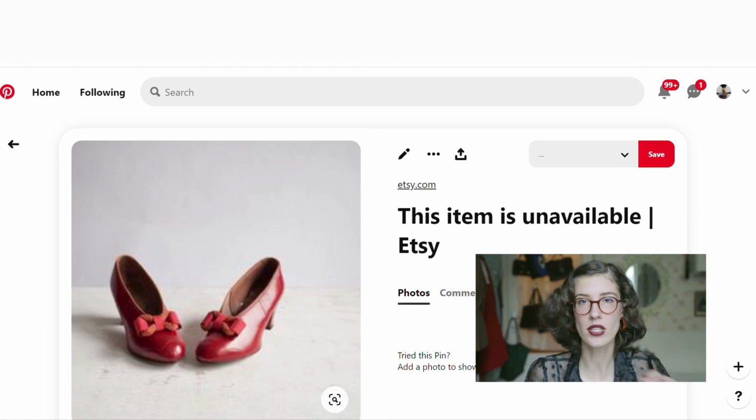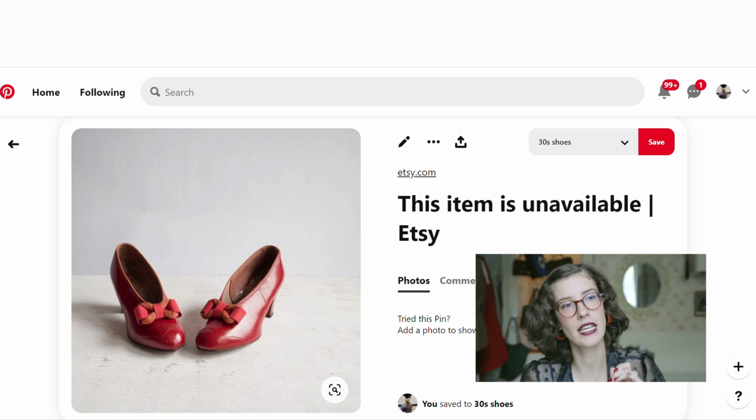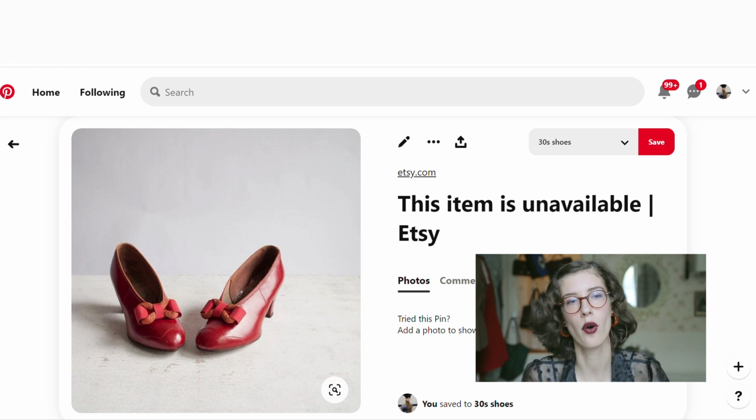These, oh my god, these have been on sale. Someone bought this, because this item is unavailable, as it says. Just the cute little bows want me to throw all of my shoes away, because what's the point of wearing shoes if they don't look like this? Red leather shoes. I feel like every person should own red leather shoes at some point in their life, but that would probably be really bad for animals, so.